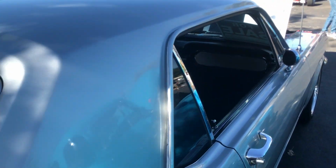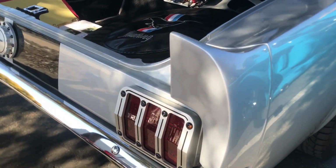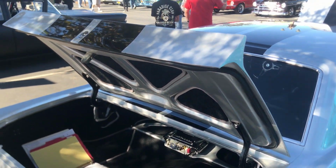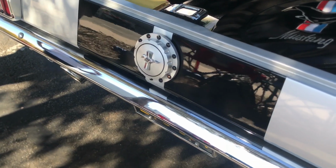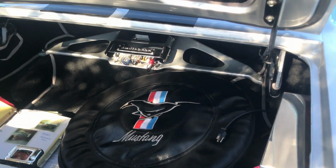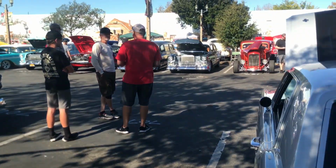Let's see how his trunk is. Oh yeah, he's got a nice pull through here. Love the wing. Look at the taillight treatment on this. You know, it's not too custom and it's not going to look too dated down the line. That's what I like about this one. It's a nice build. Love the cap, what he's done here. Really, really nice pull through on that, like I said, on the interior here. All right, so we'll walk around on this one here.